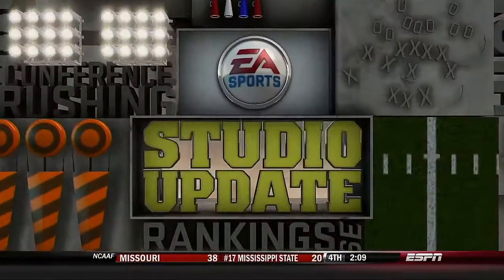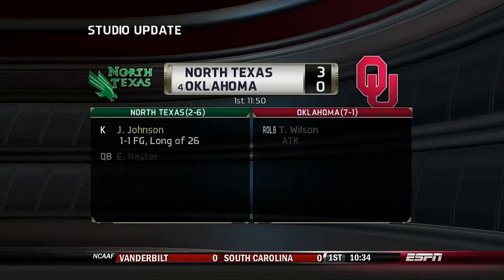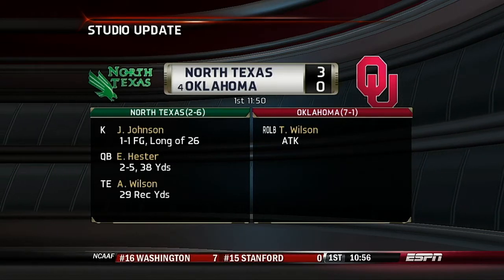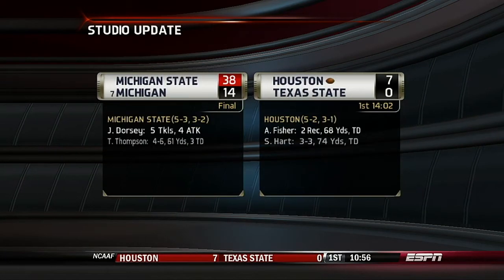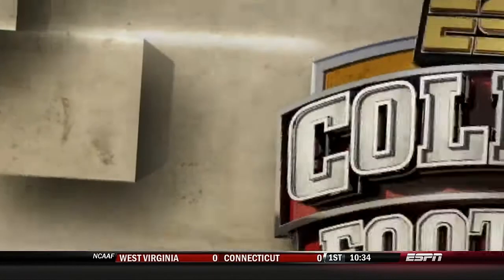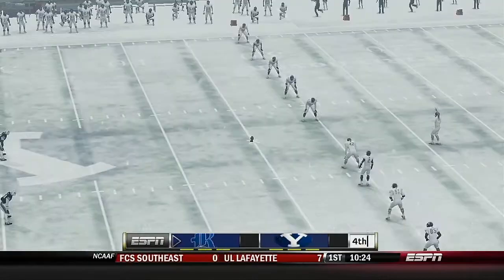Reese Davis is standing by with this update. Reese? We are locked in on what's going on in Norman. Back and forth they go, two heavyweights slugging it out. The Mean Green are on top, 3-0. In other games, let's see what's happening in Ann Arbor. Old Sparty gets the victory, 38-14. All right, Reese, back to our game.